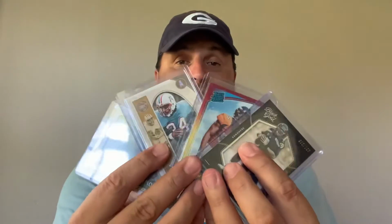sell cards. There are also good opportunities to buy cards, and my philosophy on it is you don't make the money when you sell the cards. You make the money when you buy the card. And for the most part, that's really held true for my experience so far selling cards. So that's one thing to think about.